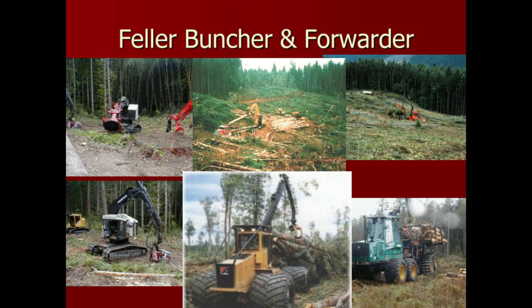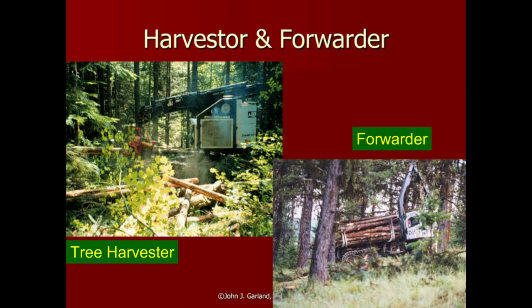We have a felling machine that has a head that we'll see in greater detail that cuts the tree, delimbs the tree, cuts the tree to prescribed lengths, and then leaves it in piles that this kind of a machine, a forwarder, would pick up. So that's using our feller buncher and our forwarder system. Where we have our harvester and forwarder, we'll pick up the trees with the harvester, process them in the woods, and then just carry them out completely with the forwarder. And this is what's typically known as the cut-to-length system. We'll talk about carriers in a bit, but you can either have wheeled carriers or track carriers for these vehicles.